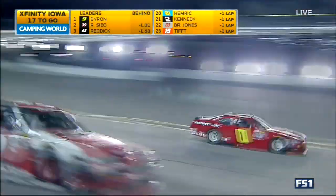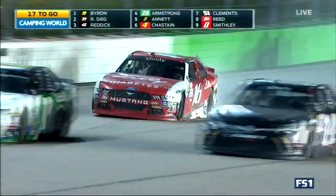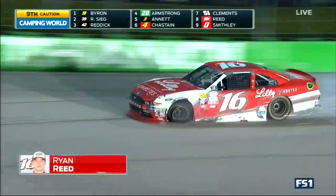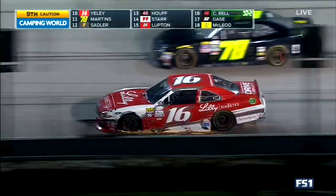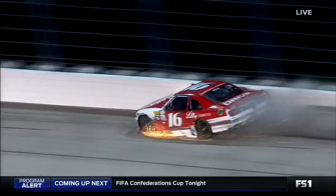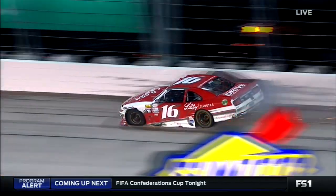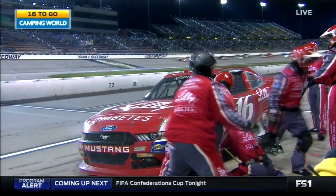Justin Allgaier, 19th. First car, one lap down. He'll get the free pass. We heard Ryan Reed say something broke in the right front. Looks like he's got a left front problem as well right now. Take the wave around here. Exactly. You can tell right there was some sort of an issue, either with the right front or the left front. The left front is flat now. I have to believe maybe it was the left front. He just misdiagnosed it a little bit right there with that tire being flat.